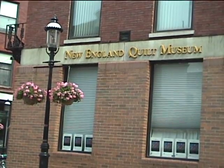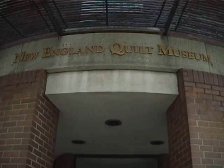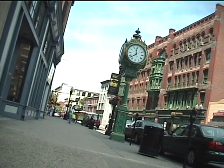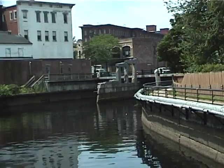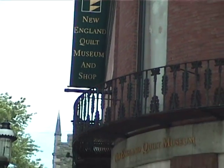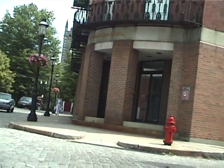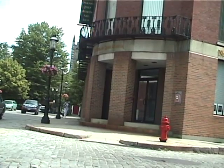Welcome to the New England Quilt Museum, the showplace for American quilts. We're a small museum situated in downtown Lowell, steps away from shopping, dining, and other historical museums. The New England Quilt Museum is located 25 miles from the outskirts of Boston. It is easily accessible from major automotive routes as well as the commuter rail.